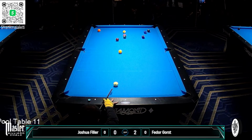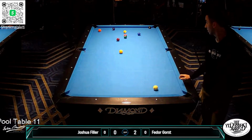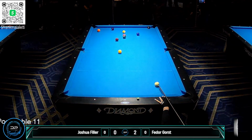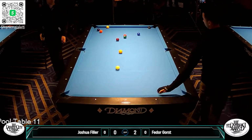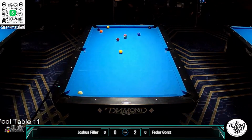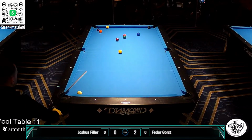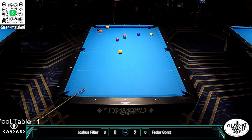I cannot agree that Josh Filler is not elite. All right, Fedor banking to 2, back where he's at. Now he's going to play a little safe instead. Curious on that one. I don't know why I didn't go for it. Josh going to... All right, one rail for Josh on to the 8. He's just going to play a little safe shot.